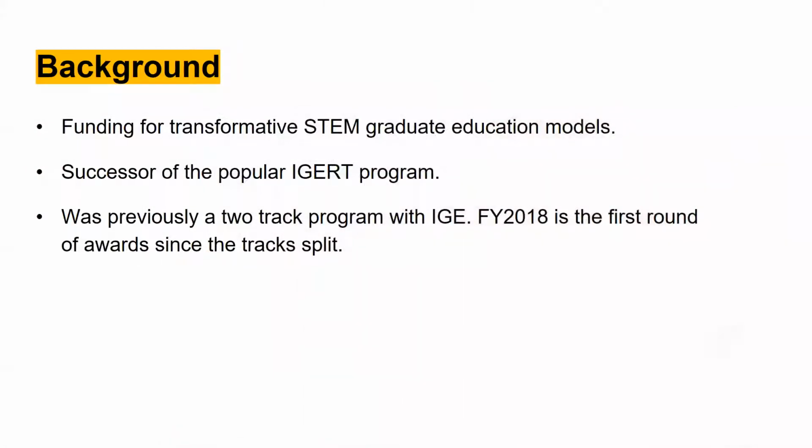We'll start with Jamie to do the competitive intelligence overview of NRT. Sure. I'm going to keep this really brief because there's a report that we wrote up here. I'll go through it really quickly, but you can feel free to take it and read it. Basically, just background on the NRT program. It seeks to fund transformative STEM education models for graduate students. If you know the IGERT program, it's the successor of that program. The difference between IGERT and the NRT is that it added this layer of professional development, and that's something we'll get into more.